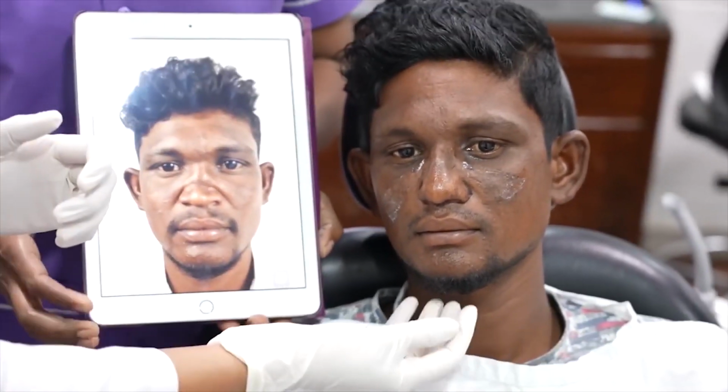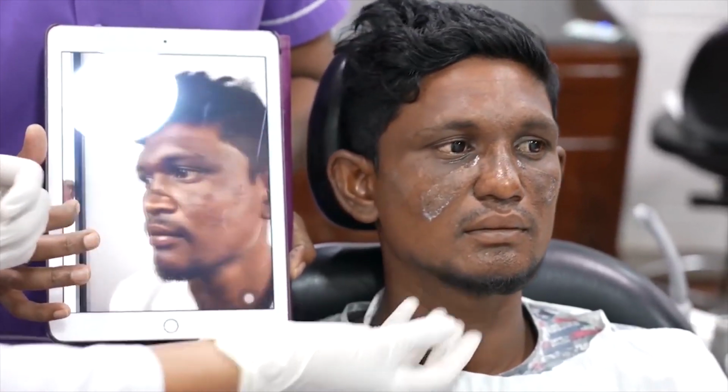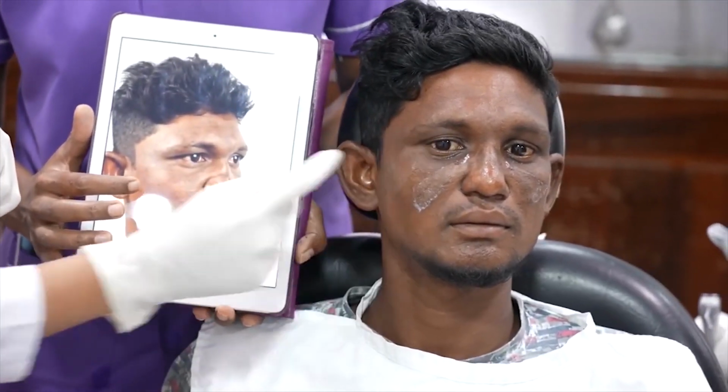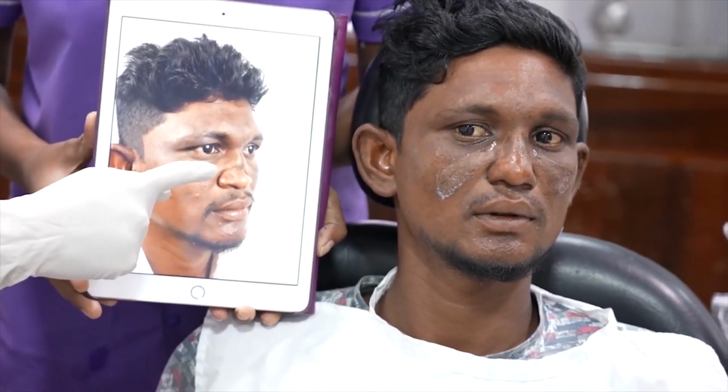You can turn on one side, little bit towards your left, little bit more, and we can go on to show other pictures. The left side, yes. So the left side is how it looked before.